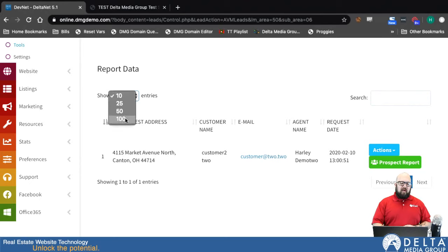And you can click up here, and like the other tables in the DeltaNet, you can show more than just 10 per page if you wanted to, even all the way up to 100 per page. You could display those here. Now, the next thing you can do is under Actions, you have the ability to get to this customer's profile page, and it's just a shortcut over to their profile page. And then lastly, we have the Prospect Report button.